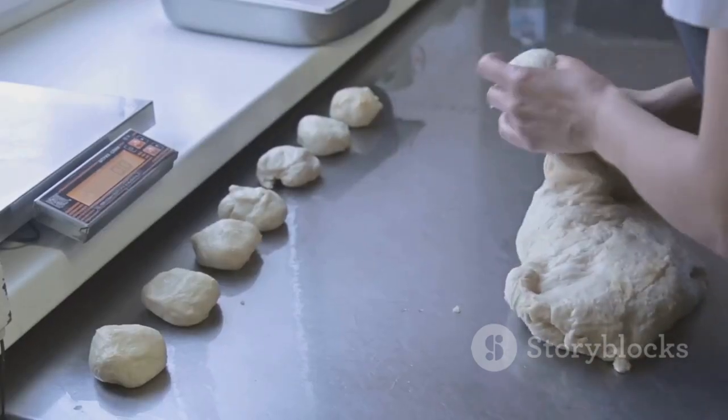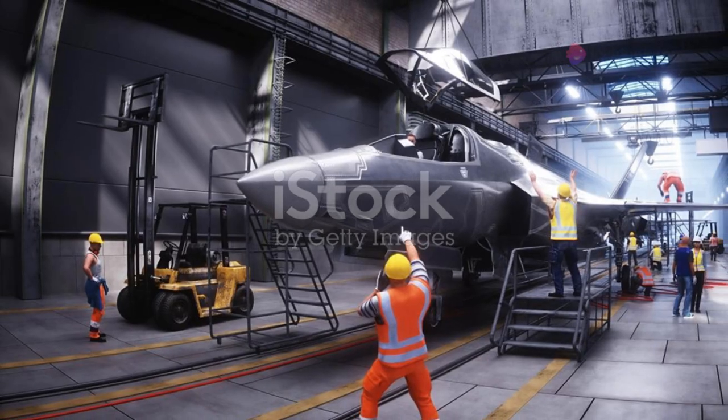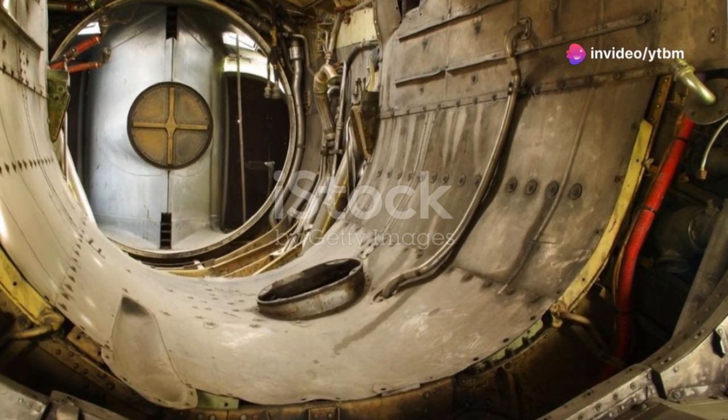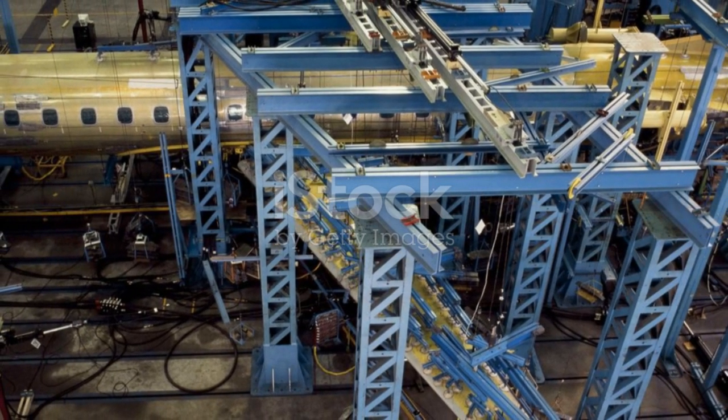Think of it like baking a cake. You need the right ingredients and precise measurements. It's the same with airplanes. Advanced materials like carbon fiber composites are increasingly common in modern aircraft. These materials are lighter and stronger than traditional metals. They improve fuel efficiency and performance.